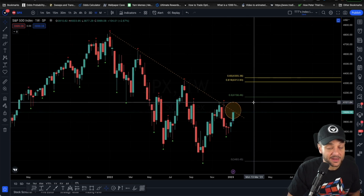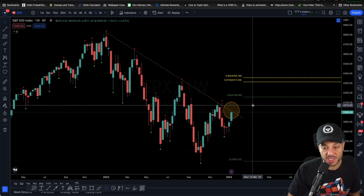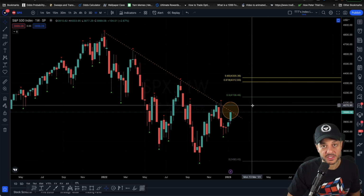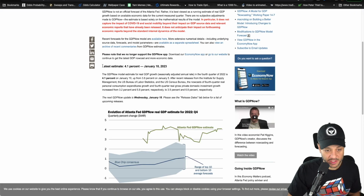Historically, the Fed doesn't cut rates until we're in a recession. All of the yield curves are pointing to a potential recession, and we have not yet seen what a 5% or near 5% Fed funds rate is. We have not yet seen that reflected in the economy, right? Because unemployment is still historically low and the GDP is actually going the other way, growing at a record clip.